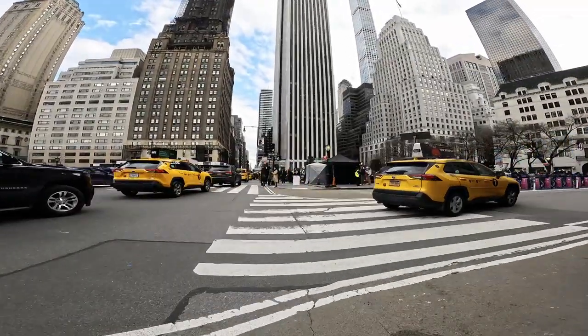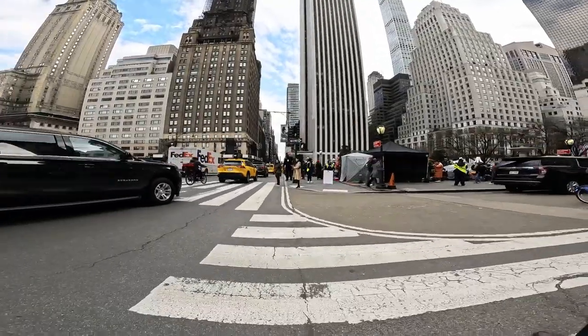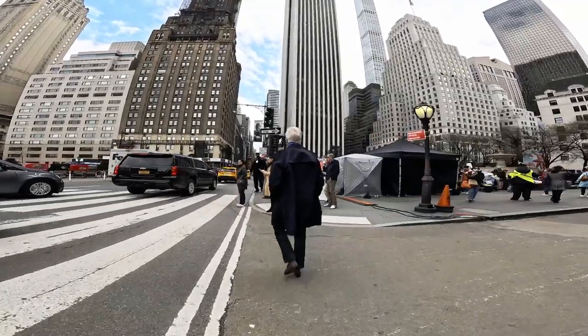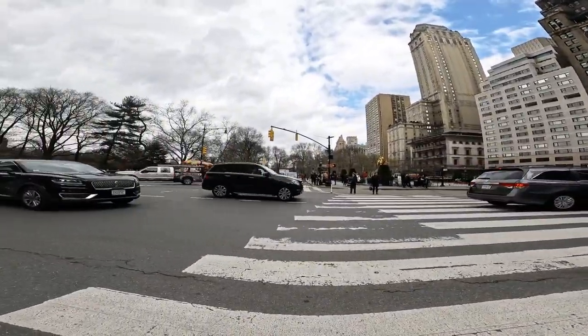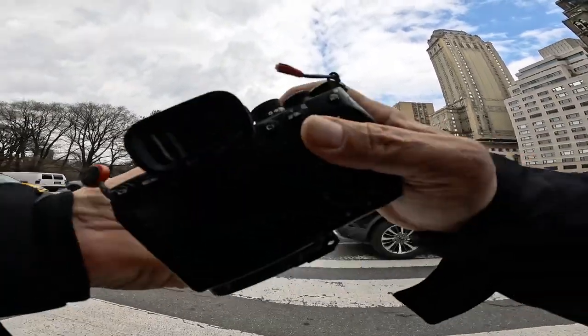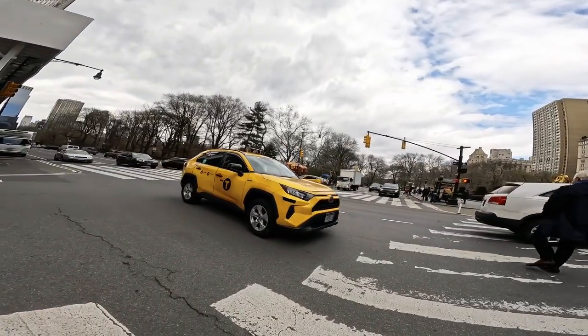In the shop all morning. Just gonna call it POV, walk around a 1500 feet radius around Central Park South, corner of 59th and 5th. I got with me the A7 IV and the 70-200.